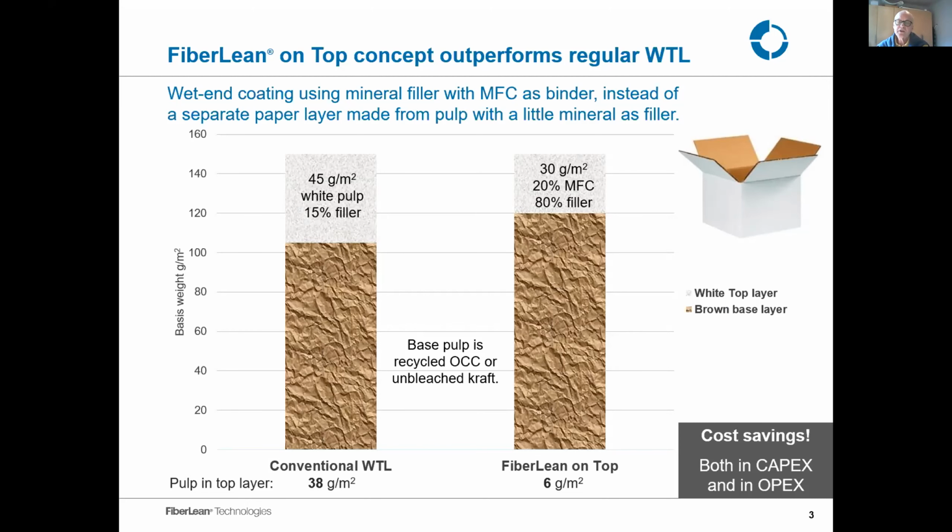It's also interesting to note that the amount of white fiber that is needed is dramatically different. In the conventional white top, you needed, in this example, 38 grams per square meter. But in the trial material, we only needed 6 grams per square meter, and that's the white fiber we use to make the MFC. And of course, in today's world, where the demand for white top liner is still growing quite rapidly, and there's a reduced amount of recycling product coming from printing and writing papers, this can be quite important to maintain good recycling balance.